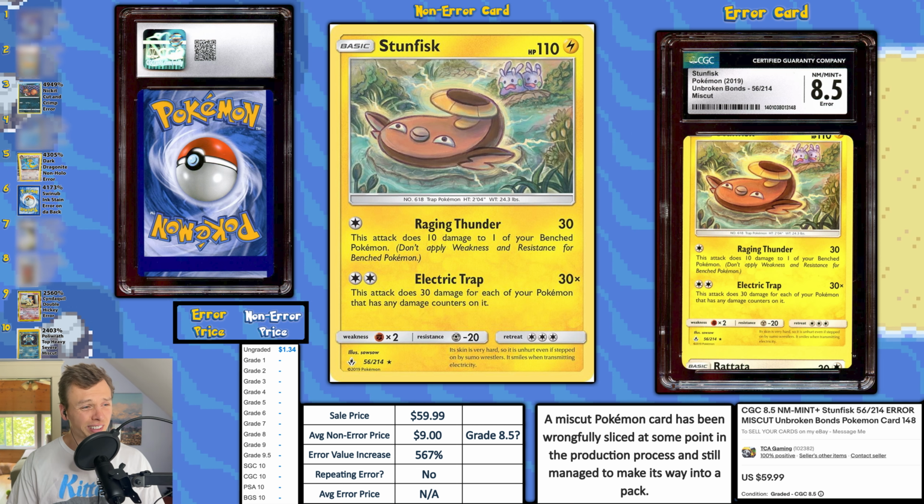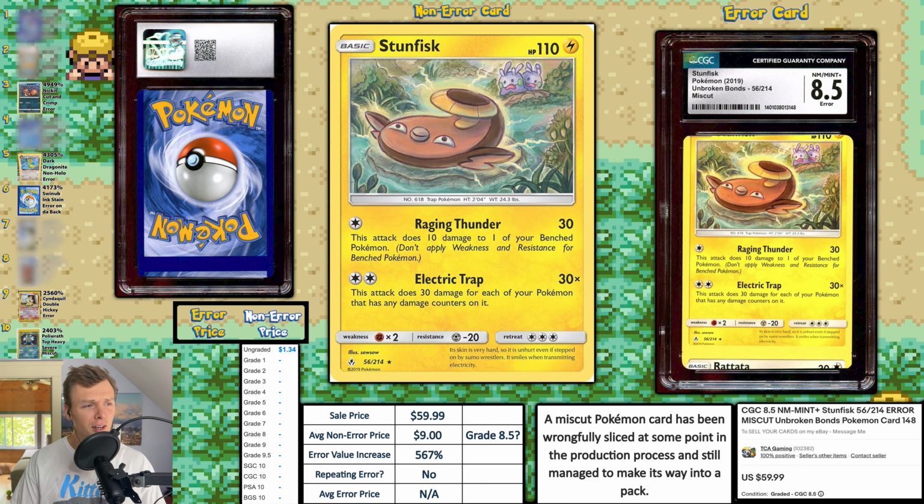Okay, so this one sold for $60. That's pretty solid. Boy, Price Charting kind of has let me down here. You can see ungraded price for this is $1.34. But there is no other information. I really don't know if anyone's ever gotten this Pokemon card graded before, because honestly, I could not find any sales on eBay. I could not find anything, really. I guess I didn't check the major grading sites to see if there's pop reports. That's my bad. I probably should have done that.